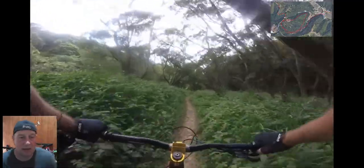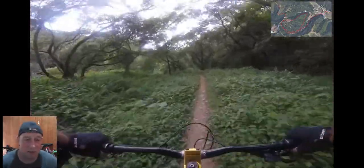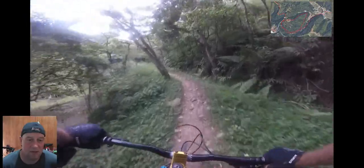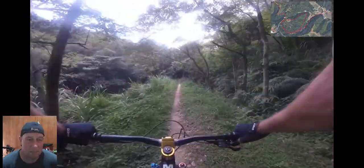Great single track, it's awesome. The only thing you got to worry about on this section are maybe the rocks and the roots, but you can really get moving. You can hit nice speeds. This is definitely a hill climb at 2 or 3%, but it's a great workout.